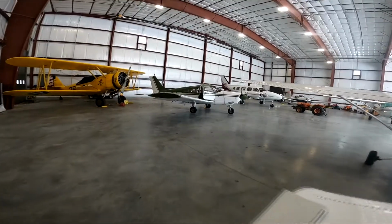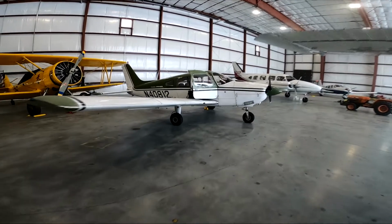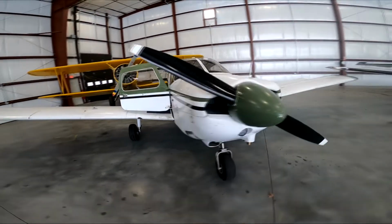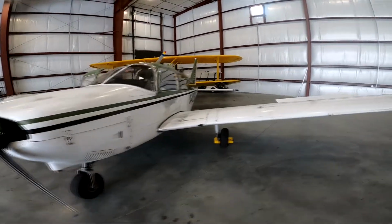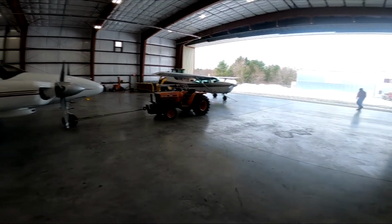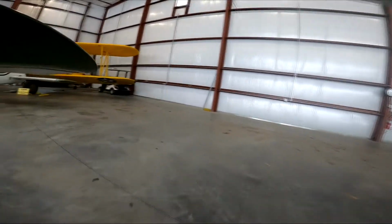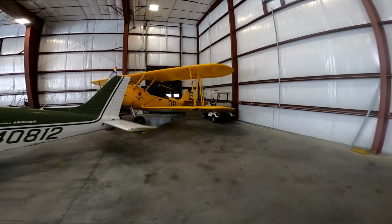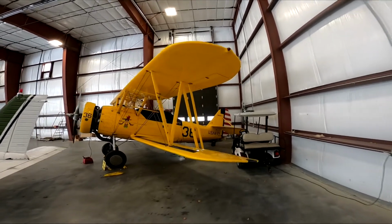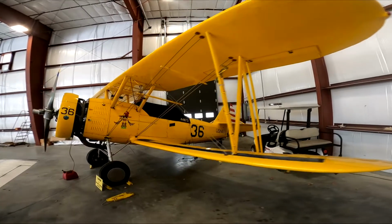Tail number 4012. It's gonna be the Piper Archer, PA-28-180. Pre-flight's done, just waiting to clean out the hangar. Cool bird.